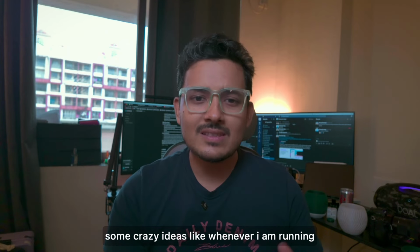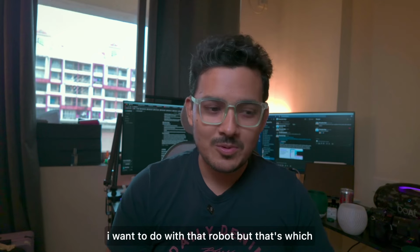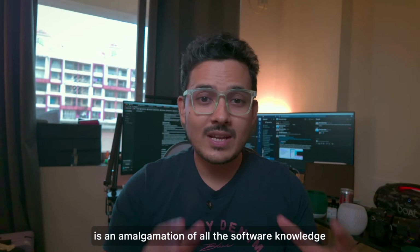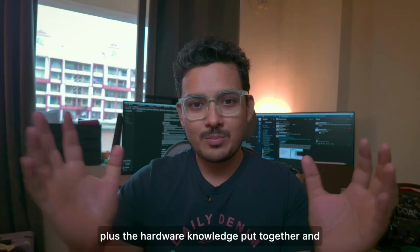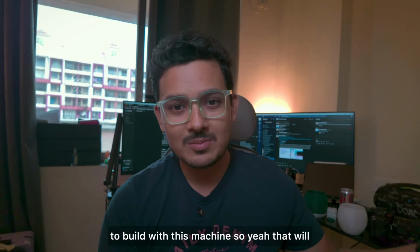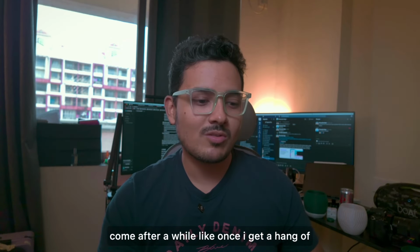And I have some crazy ideas. Whenever I'm running or showering, I have these crazy ideas about what I want to do with that robot. But that's the direction I want to go in, because that is an amalgamation of all the software knowledge plus the hardware knowledge put together, and that is a product which I am super interested to build with this machine. So yeah, that will come after a while, once I get a hang of how to print or model these things.